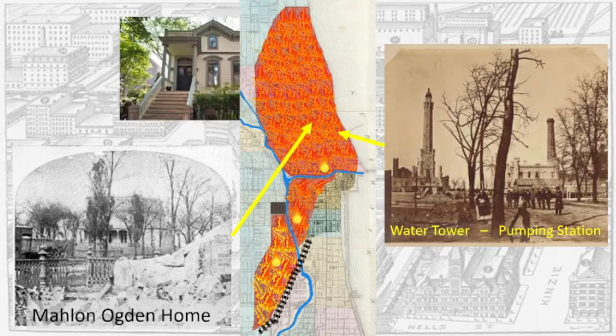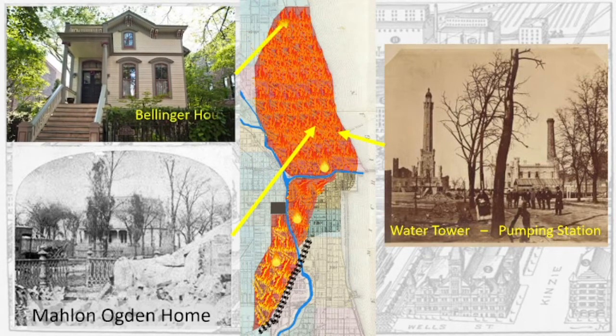Now, near the northern edge of the city, the home of policeman Robert Bellinger withstood the flames as well. In advance of the approach of the fire, Bellinger and a family member cleared dry leaves from their lot, ripped out the wooden fence and sidewalk from the front, and poured buckets of water over the roof.